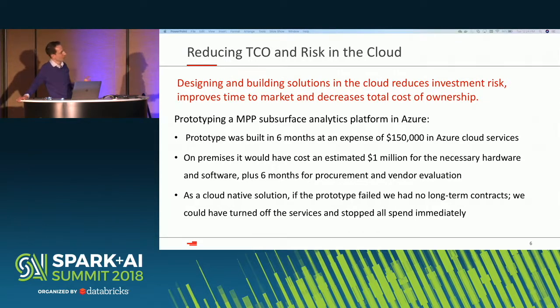And so honestly, we didn't know how successful we'd be with some of these use cases when we started, and we wanted to build a prototype. So we built that prototype in about 6 months with one specific use case for drilling data, at an expense of about 150 grand for Azure Cloud spend, right? But on-premise, it would have taken about $1 million for us to stand it up because we needed a massive cluster, because this is a massive compute problem. And about 6 months just to procure, rack, and stack the stuff, right? And so for us, honestly, I don't think we would have gotten that $1 million just to prove out if it worked or not.